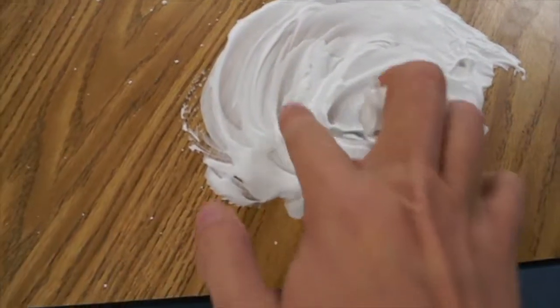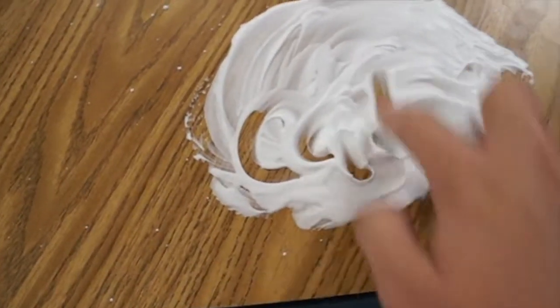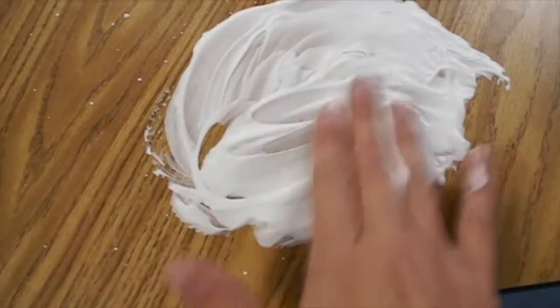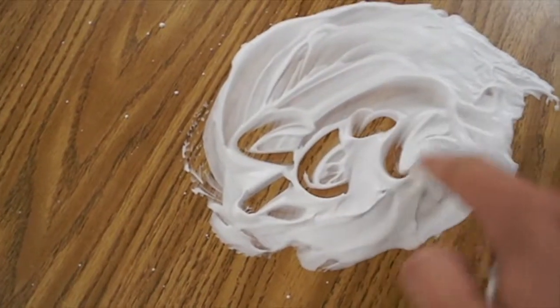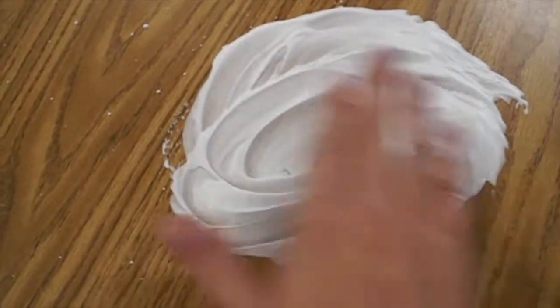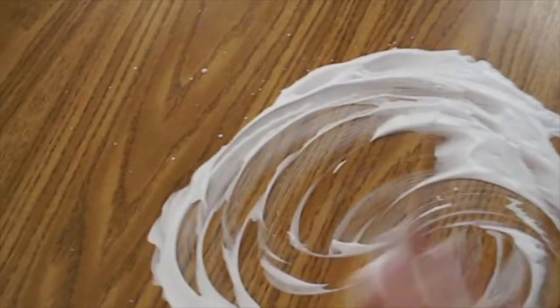And then they can write the word. So if the word is cat, and then they erase it. If it's scrap, which is one of my words, then they can erase it. And so they do that over and over. Eventually the shaving cream will go away, so they keep doing it until it's gone.